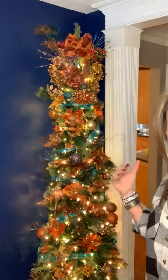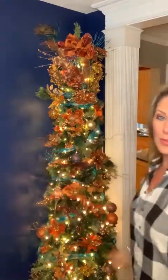Yeah, so that's how I always decorate a tree. Even my big tree, I always go the same way. I start with lights, I do the ribbon around, I add the ornaments, then I add the florals, and then all the little filler pieces, because like I said, guys, nobody's ever accused me of being a minimalist, even when I'm decorating a tree. But seriously, that is so pretty.